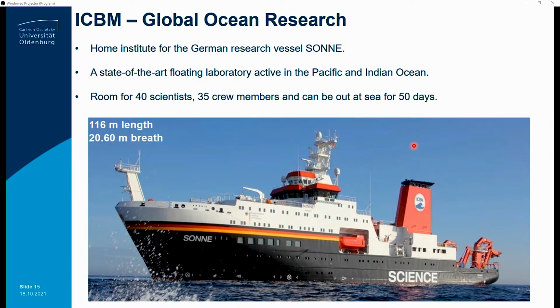Then of course, if you really want to go out into the open ocean, the Pacific Ocean, the Indian Ocean, we have the latest, which is quite big, 116 meters in length and about 20 meters wide. The host institute, where it's stationed whenever it's back in Germany, is at our university, and it's called the Sonne. Sonne in German is the sun, so it's our sun. It's a very big research vessel. You can have 40 scientists, and each scientist has his or her own room with their own bathroom, bed, a small desk, and a small TV.